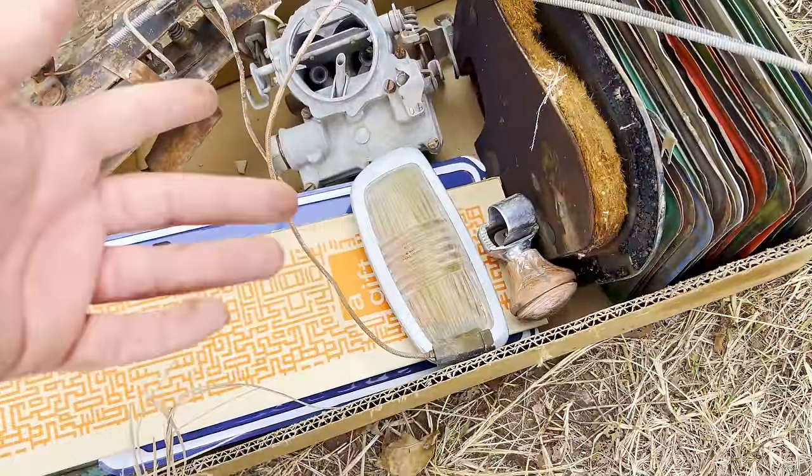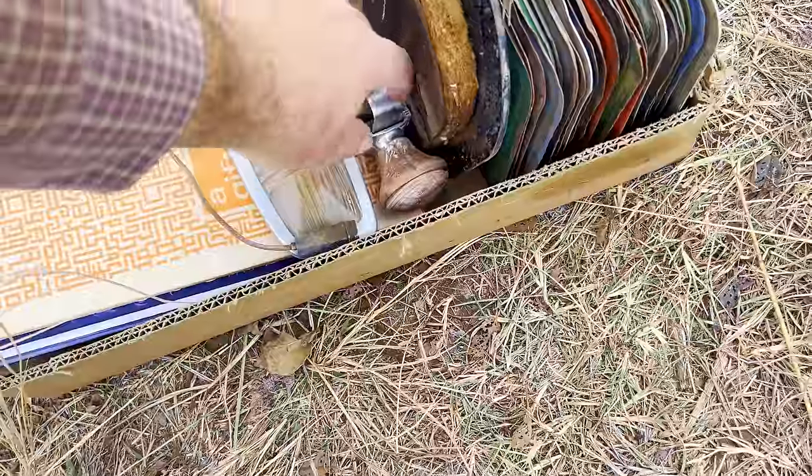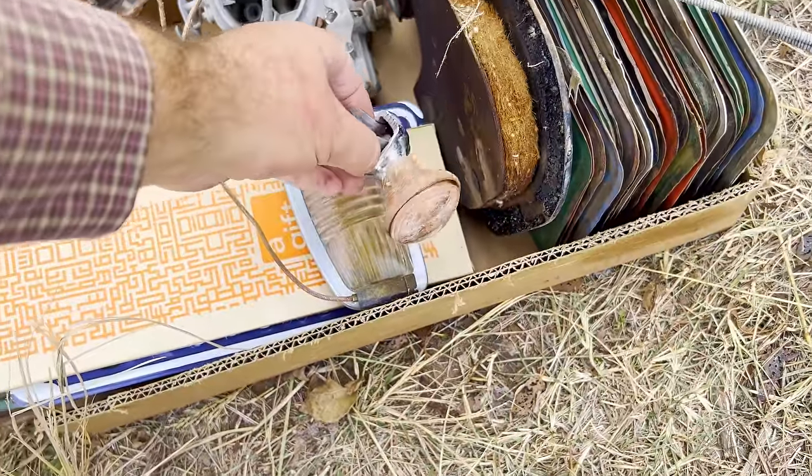This is a dome light I found in an old Plymouth. I thought it was just kind of neat. Figured somebody could do something with it. Got a steering knob here. It's kind of rough, but it could be restored.